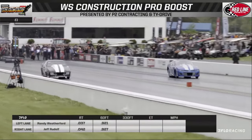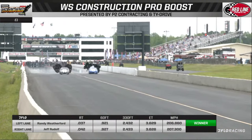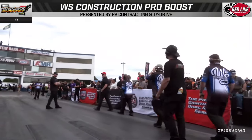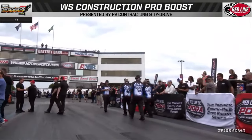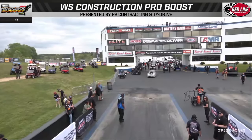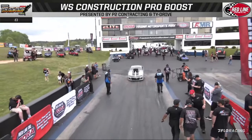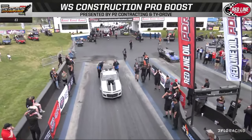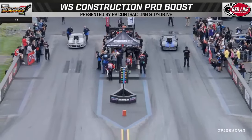Advantage at the starting line goes to Weatherford. Half track, they're side by side, and Randy Weatherford by 2 thousandths of a second. Look at that. 362.9 beats out a 362.6. On a hole shot there, Randy Weatherford gets the job done. Fantastic side-by-side race out of those two drivers. And a matter of inches is going to determine this. And Randy Weatherford will be back around for another round of competition in Pro Boost this evening.